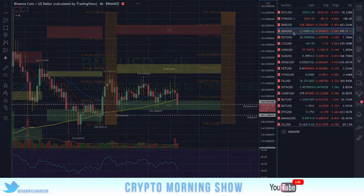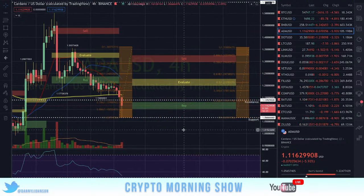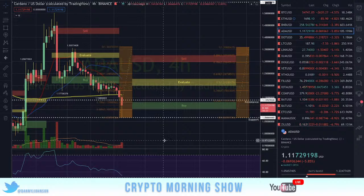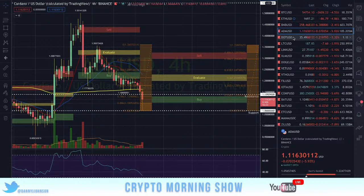Let's move on to ADA, Cardano. Cardano coming down here. We got support way down there to 1.06. Managed to save that real important $1 mark sitting down there at the bottom. Excuse me. And resistance at the 1.139 for Cardano, ADA/USD.